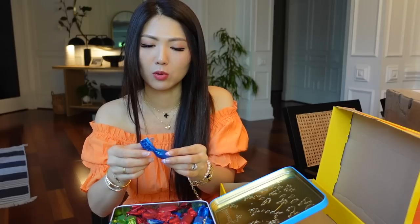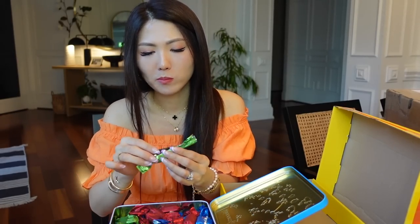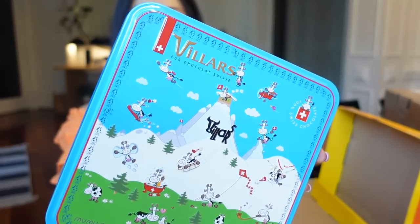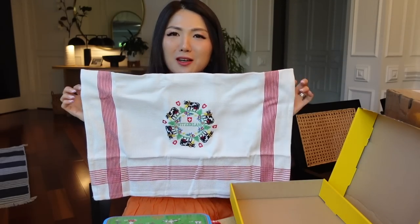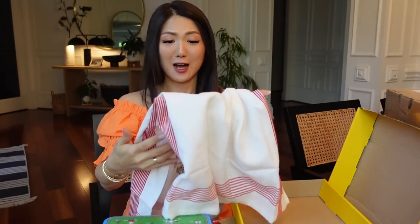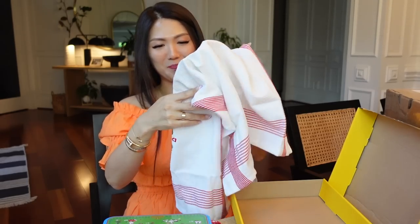So good. The blue one. It's crunchy. They have slightly different flavors. Love it. This is also from Switzerland. Very special. Such a beautiful gift from my follower. I'm gonna show it to my husband tonight and he's gonna be like, what is that? Where did you get it? Switzerland. Yay!